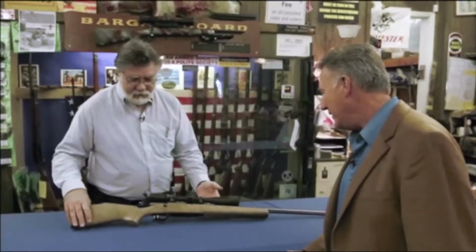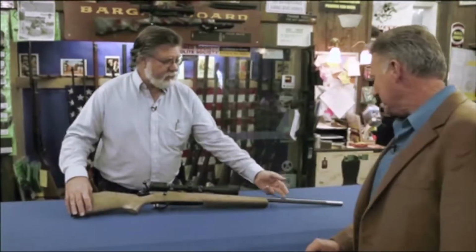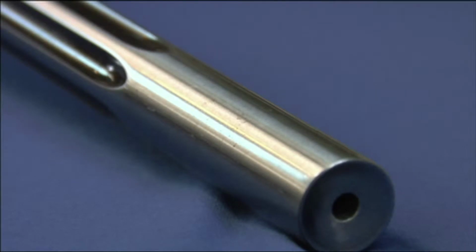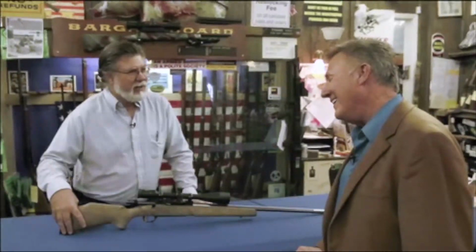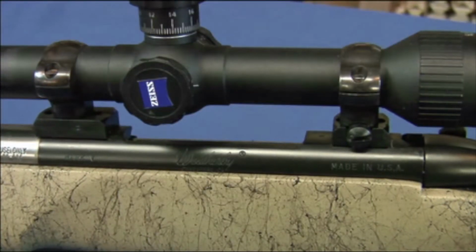But the rifle itself overall is just a beautiful gun. You've got a 26-inch stainless steel fluted heavy barrel. And that's all about accuracy at distance. So this is a great rifle, especially when you add in this Carl Zeiss Conquest scope. I would say the scope is probably worth as much as the rifle, if not more.